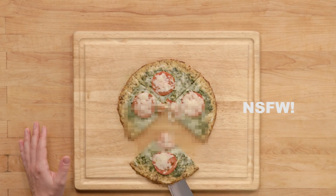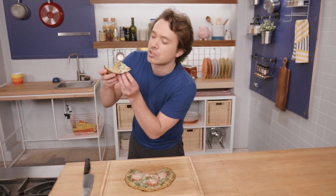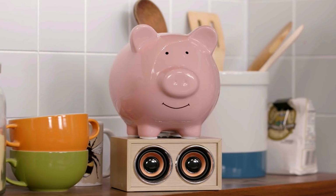Ooh, we're getting a little cheese pull, gratuitous. Okay, here she is. Oh, it's so hot. Oh my goodness, so hot. Nice and crispy on the edge. That is a value, and honestly, that's easier to make than traditional pizza at home. We have another dish to do, so buckle up.